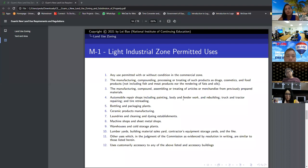Okay, next one, M1. This is also small print because this is a long list. Let me ask a student who has good eyes. Mary Lou, can you see them? Unmute. Which one? All of them, 1 to 12. Can you see them?